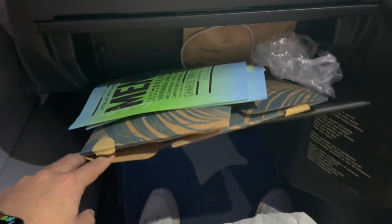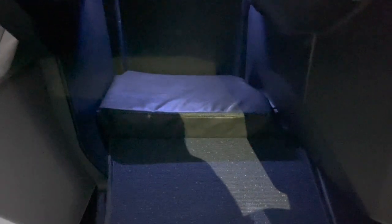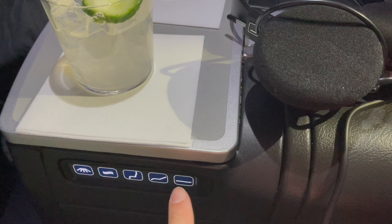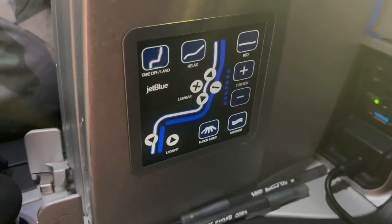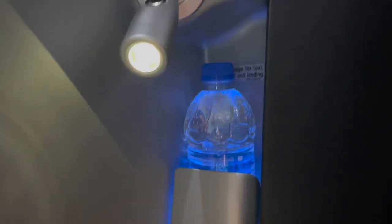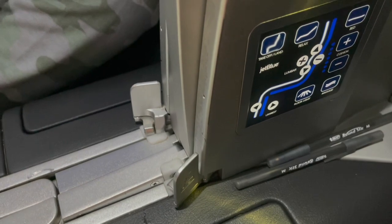So here we have storage compartment for magazines and newspapers, leg rest available, storage compartment that can be used for a water bottle, wall and USB outlet, your flat screen TV, seat control, IFE controller, another seat control, another wall and USB outlet, water bottle and reading light, air vent, and a standard table.